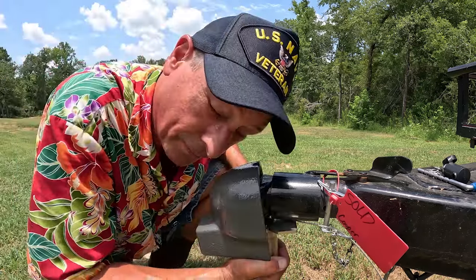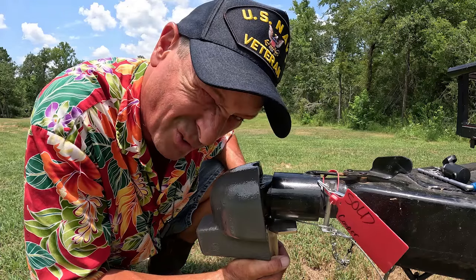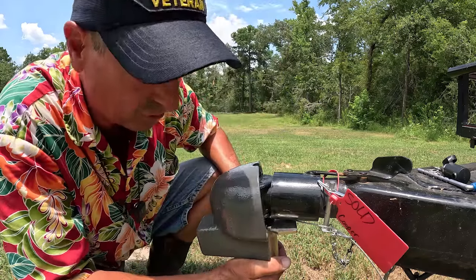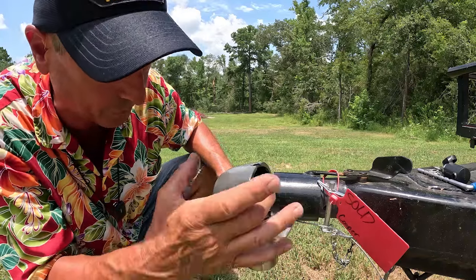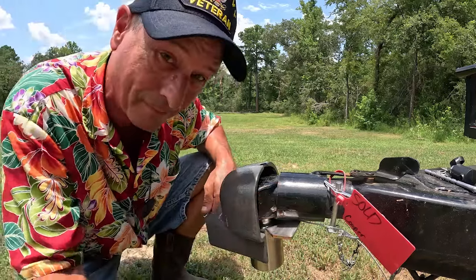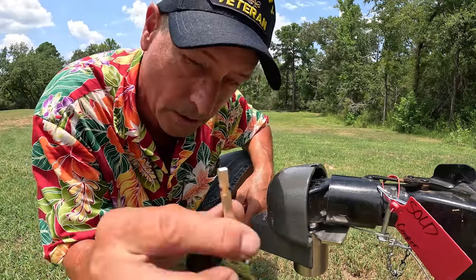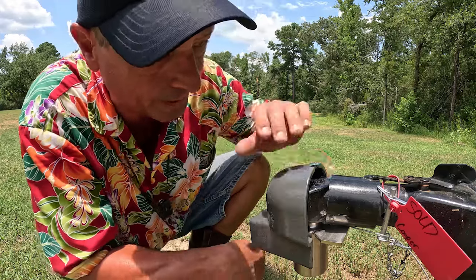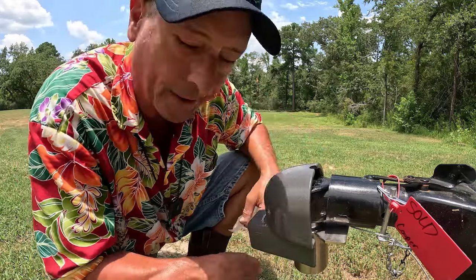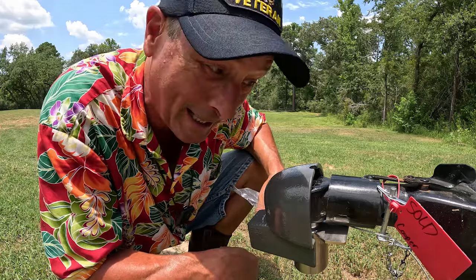They have this in 2-inch. I think it's 2 5/8. It's the bigger ball. So mine's a 2-inch ball, and there's a bigger ball available. Amplock has it in both sizes. And you get two keys. So you don't have to worry about anybody running off with your trailer. That makes me a happy man.